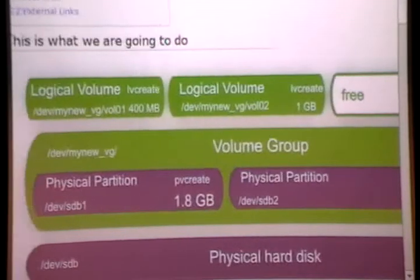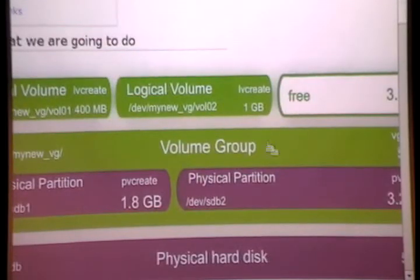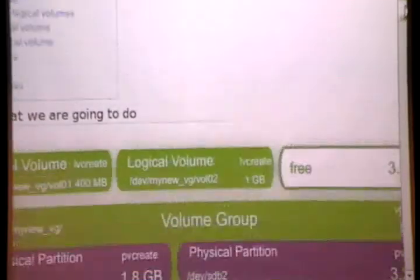And when machines are retired and you need that space back, you can just free up that space, and that whole piece will disappear, and you go back to having that whole set of partition again.